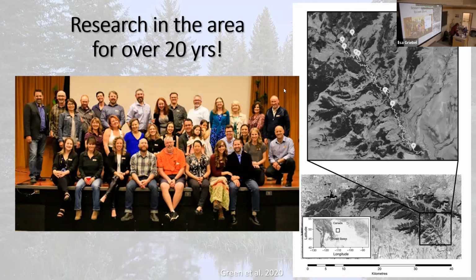How far are these species typically flying from their roosts? Yeah, so within Cypress Hills, for the ones that are roosting there, fewer than 10 kilometers away. So they're roosting very locally. If they are roosting there, we have had bats just leave.